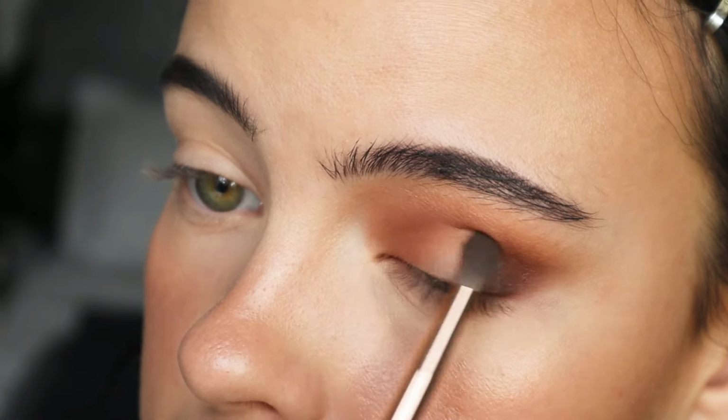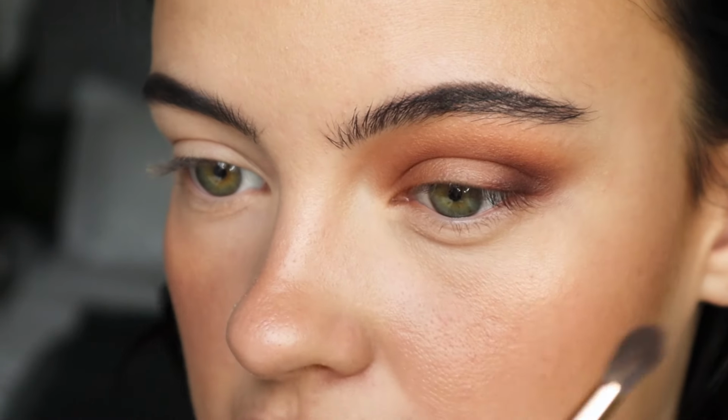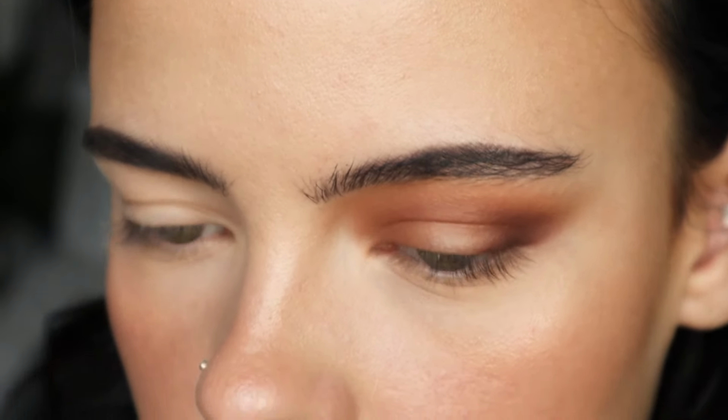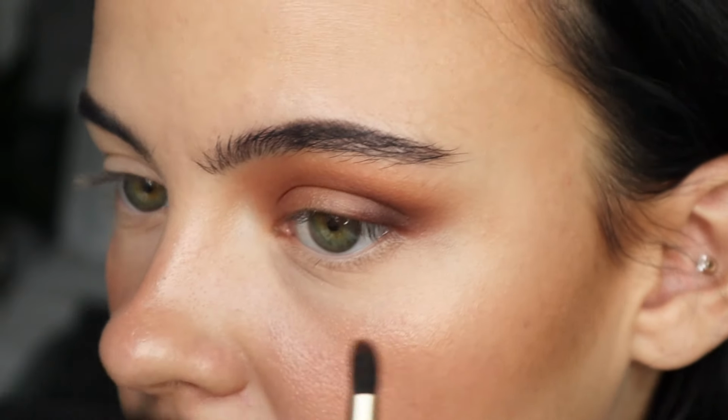You just really want it to be softened. Same with right here, I'm just going to extra diffuse that. And I'm not going to bring too much color into the inner corner because I don't want it to close my eyes inwards. I just want a slight definition. I'm taking it with this Sonia Kashuk brush. The name is rubbed off, but it's a nice pencil brush.